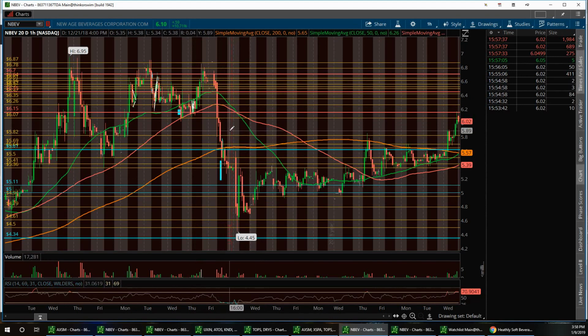So maybe a pullback is healthy for this, at least to 5.88. I'd like to see it start a new channel and then carry up. I'm not saying it's going to be a monster breakout, but I am saying this is one that you can scalp and swing at the same time with a small core position. And that's NBEV.